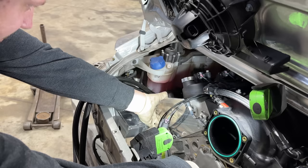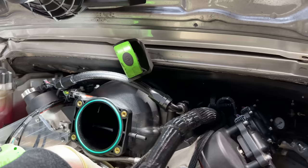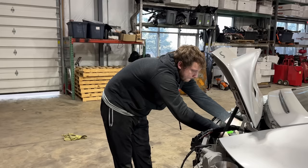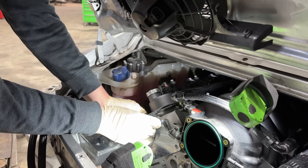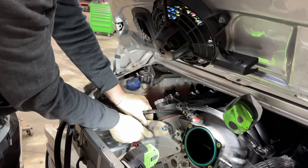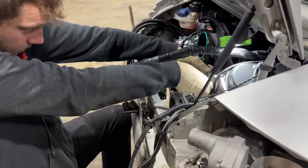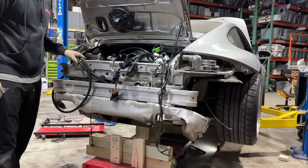So, looks like the back of the motor needs to go up, which means the car needs to come down? Or does the motor need to come down? Hang on. Yeah, because that's all the way up. Yeah, the motor needs to come down, which means the car needs to go up. Okay, raise the car a little bit. Yep. One more. Hold there for a sec.